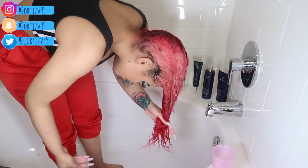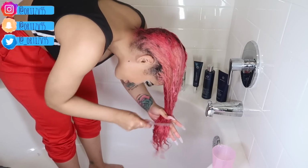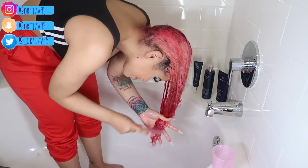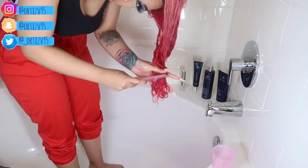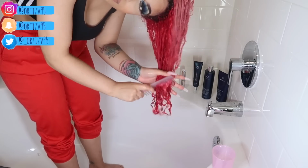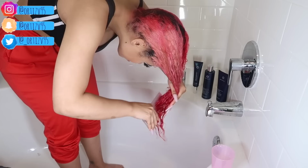Like they rinse it out, but they don't rinse it all the way out. I just don't like the thought of it. I just rinse thoroughly and follow up with a leave-in conditioner and the rest of my beauty products. I just wouldn't want to do anything to damage my hair further. If the bottle says rinse it completely out, I'm gonna rinse it completely out.